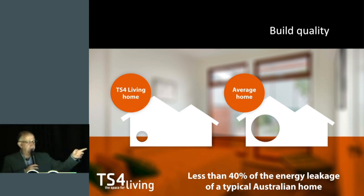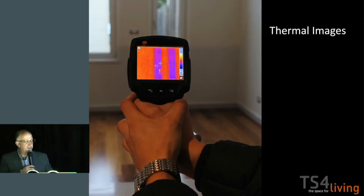We've seen pictures like this before. Okay, this is one of ours, I hasten to add, not one of Sustainable House's pictures. Okay. We thermal image every one of our houses. We also blow a door every one of our houses.